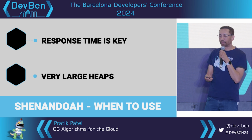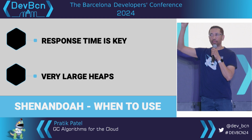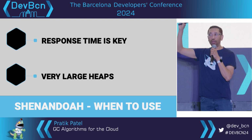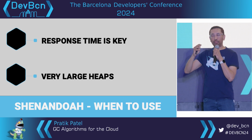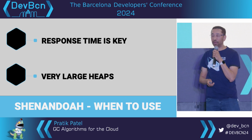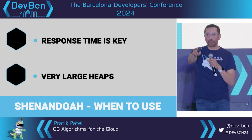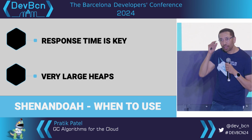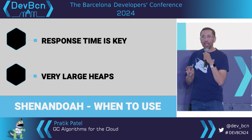Okay, gotcha. All right. Now, how many people deploy with 32 gigs of RAM? Okay. 64? Okay. 128? Okay. 256? Anyone with more than 256 gigs of RAM? Okay. Wow. How big is your heap? Like a terabyte? Yeah, huge. What's that? Half a terabyte. So nobody deploys anything with more than half a terabyte.